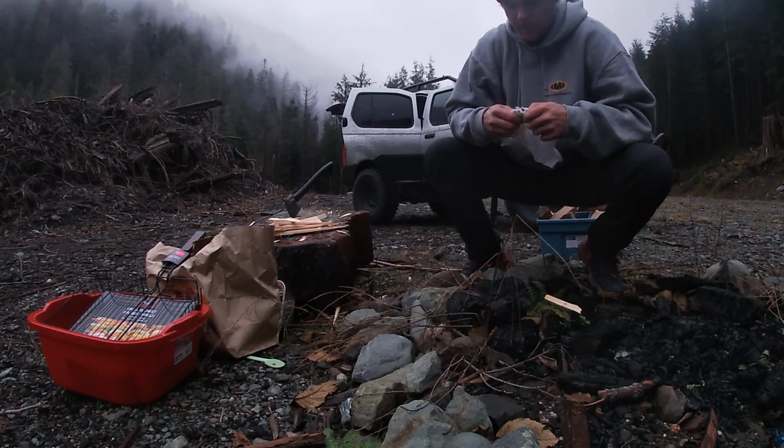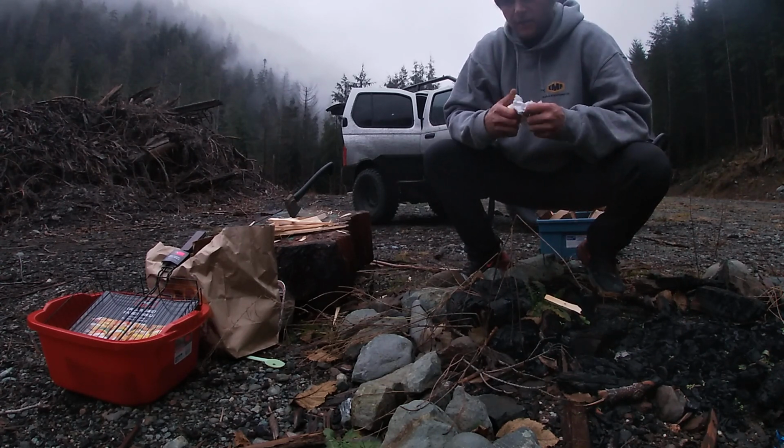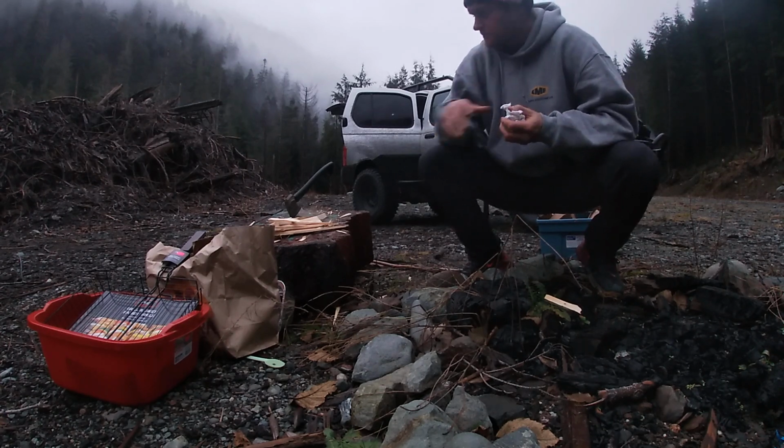Not struggling too bad today. We got some nice dry wood, good paper towel here, just made some kindling up. And since we're pressed for daylight, I might even drizzle a little bit of petrol, just for good measure.